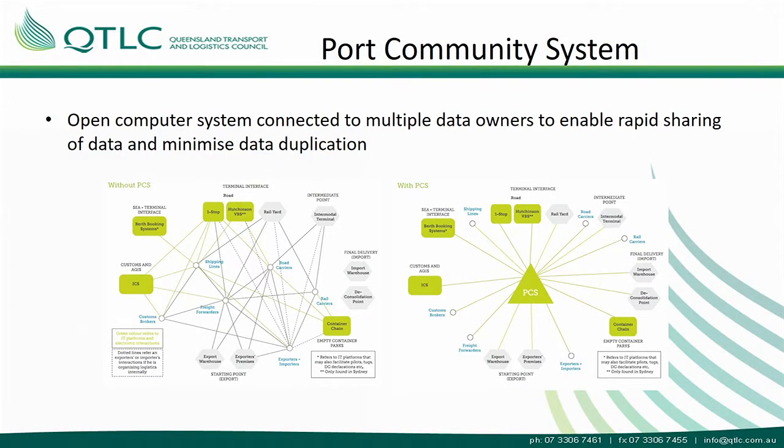Another data sharing system which promotes visibility and traceability is a port community system. It seeks to optimise supply chain productivity through an open computer system which allows all the supply chain participants to rapidly and securely exchange information after a single submission of data by the data owner. It connects the multiple systems operated by the various operators within the supply chain. So if you're thinking shipping, container numbers, voyage numbers, receiver addresses, all those kinds of things. They're in operation in a number of ports throughout the world and have proved their worth in terms of the efficiency they derive as well as the productivity they generate.